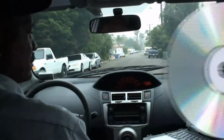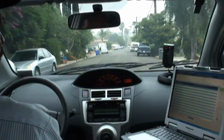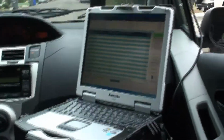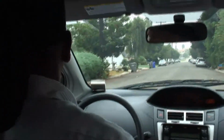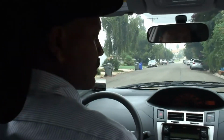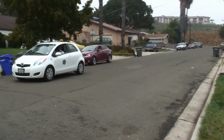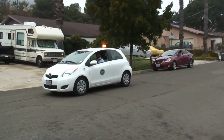Enter the digital age. The new system? Automatic meter reading. Inside this car is the new age meter reader and a computer capable of receiving a specialized wireless signal. A simple drive down the street and meter after meter is read. What used to take hours can now be done in minutes. We have the ability to gather 3,000 reads in the matter of a couple of minutes versus taking 3 or 4 people all day long.